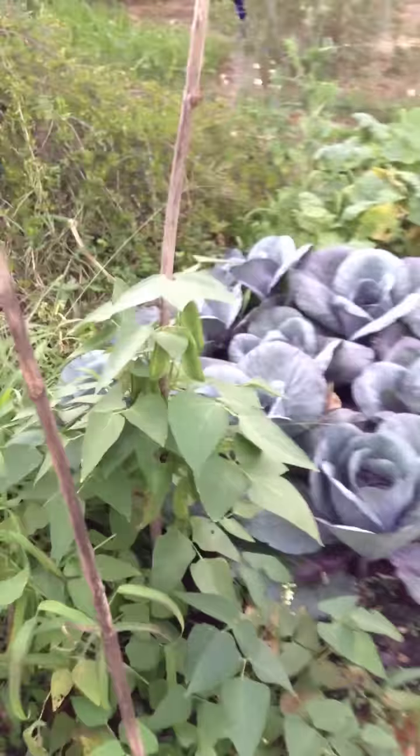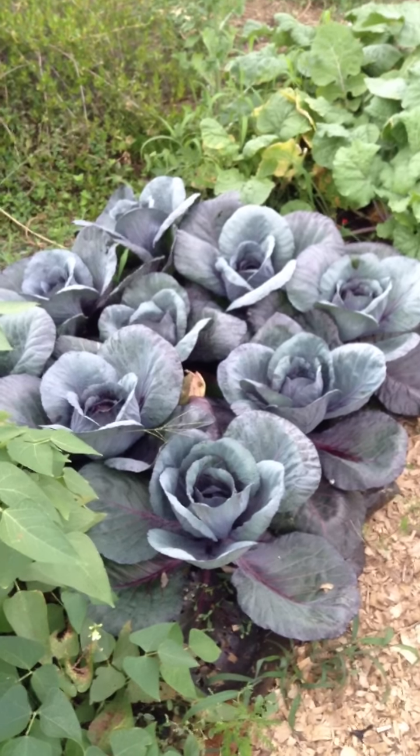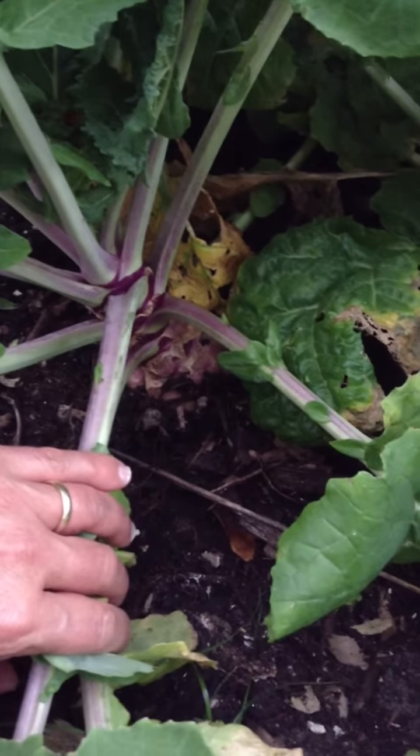Now, some of the last few vegetables I want to show you before I end this short tour. Lima beans. Beautiful purple cabbage beginning to set heads. And rutabagas, which I have high hopes for, and I hope they don't let me down. There's a little bit of a bulb down there, just starting to form rutabagas.